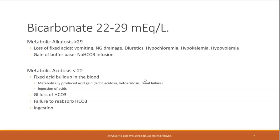Those fixed acids can be lost, or hydrogen ions can be lost, due to vomiting, gastric drainage, or through use of a lot of diuretics that cause a loss of calcium, potassium, and fluid volume. It can also be caused by hypochloremia, which increases your hydrogen ion secretion and your bicarbonate reabsorption, or hypokalemia, which does the same thing, or hypovolemia, which increases your hydrogen ion concentration as well.